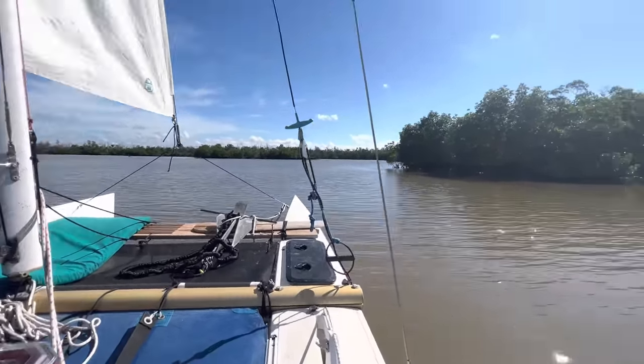But we're going pretty good. We're doing about 5 knots this morning. 5 knots. This boat goes the wind speed or faster even. It's awesome. So we should make it back to Fort Myers in maybe 3 or 4 hours. So far the wind's been way better than the forecast said today.